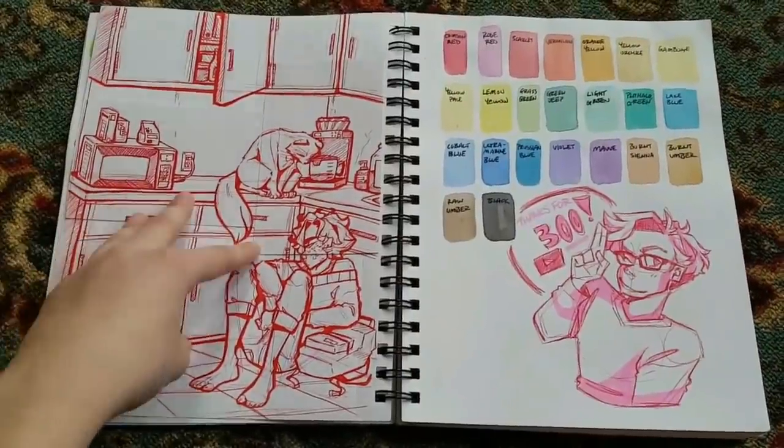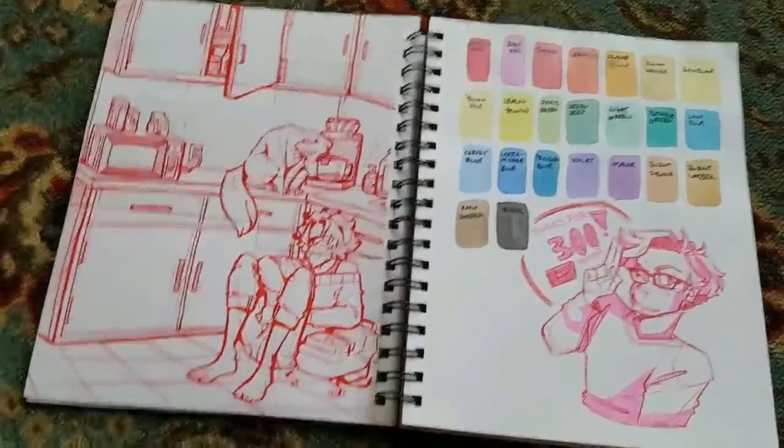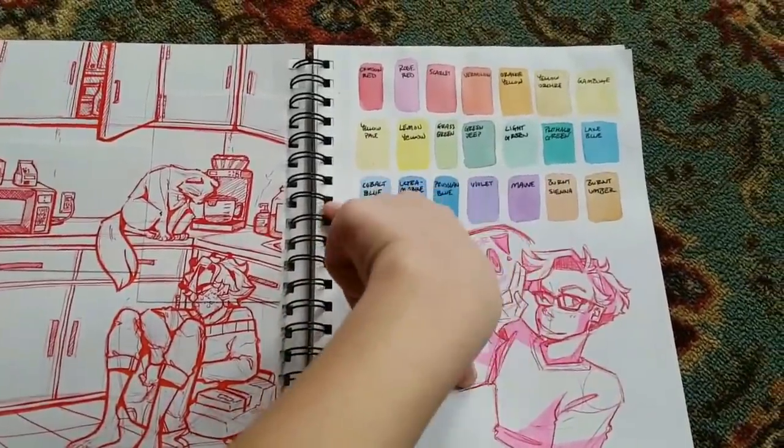But here I was practicing some background stuff. Don't look at the floor. The floor's ew. But aside from the weird tile on the floor, I really like it. I think it's nice.